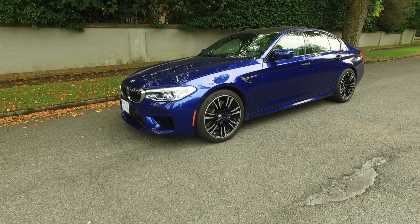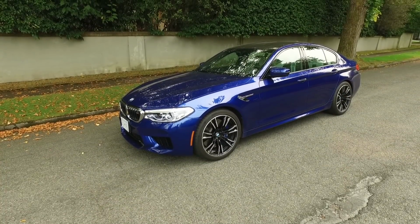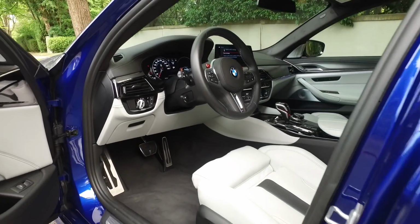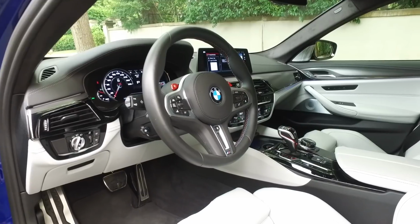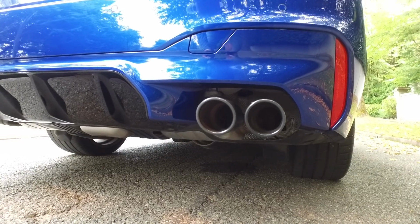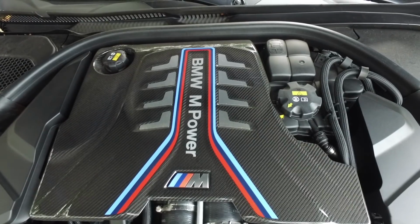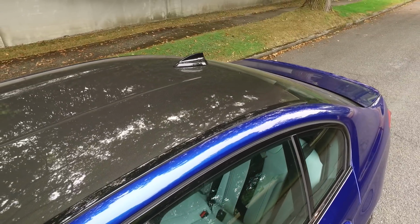1980s. This car has an optional color costing almost $5,000 called Marina Blue Metallic. Other options include an almost $5,000 Bowers & Wilkins Diamond Surround sound system, which I'd take a pass on. The interior is finished in Silverstone full merino leather, $1,500 for an M Sport exhaust system, which kind of should be included, and $1,200 for a carbon M engine cover. Other things to note, this car has a carbon roof, but no sunroof.